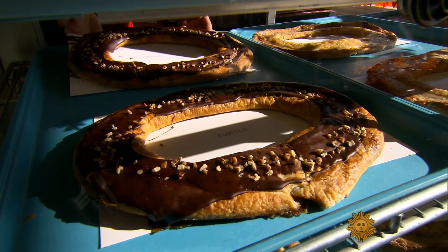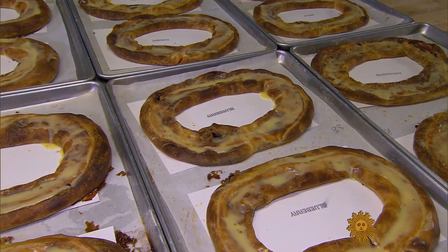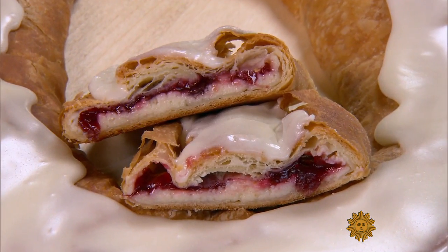It seems like all the bakers here are friends. You know, it's friendly competition. We want to make the best quality product, one that everybody can be proud of, because we're all representing Racine.